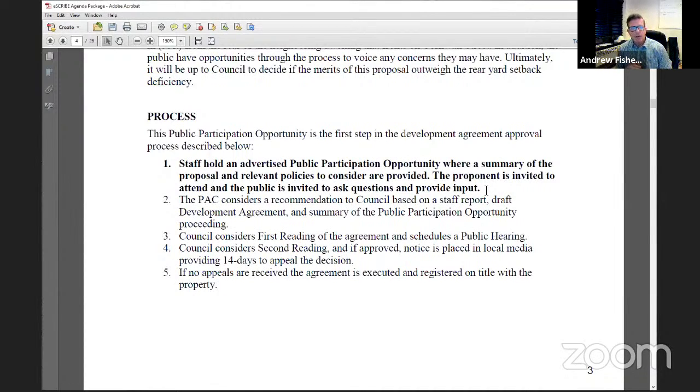And then council will consider first reading and schedule a public hearing. There'll be another advertised opportunity for the public to provide input. Once the public hearing is over, council will consider second reading. And if approved, notice of that approval is put in local media, and it sets out 14 days to appeal the decision. Once that's complete, the agreement can be signed and development and building permits, if applicable, can be issued.